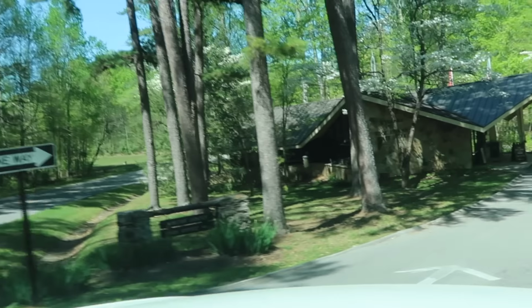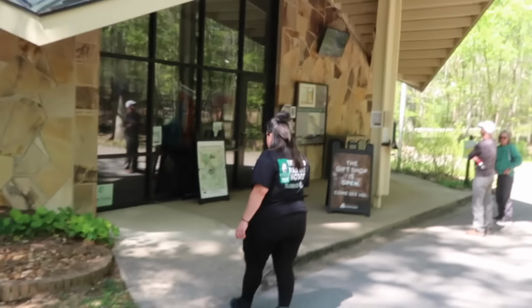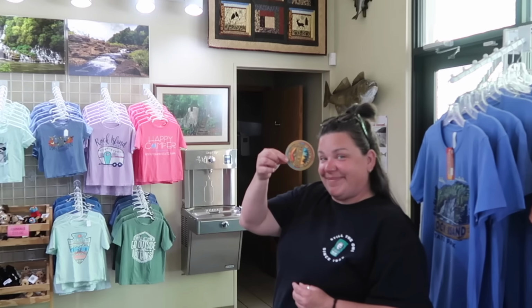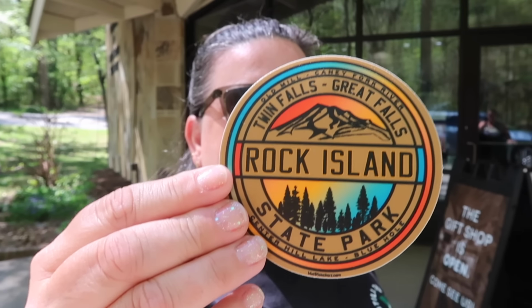Visitor Center. You go check that out? Sure. Heading into the Rock Island State Park Visitor Center. Just a little tiny visitor center in there, nothing special, but we checked out the stickers and we decided on this one. We love the colors. It says the two names of the waterfalls. They actually didn't have any stickers with the waterfalls on them, which I thought was kind of weird. But we chose this one.